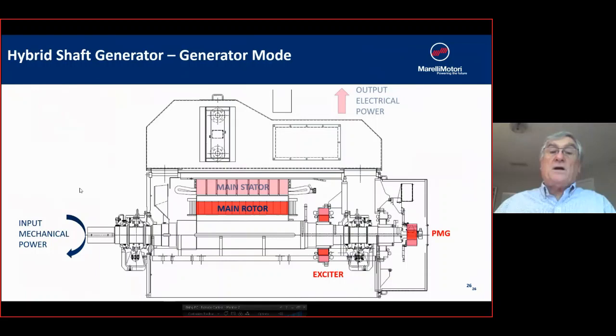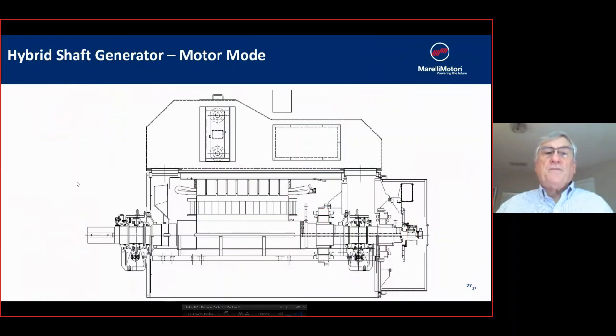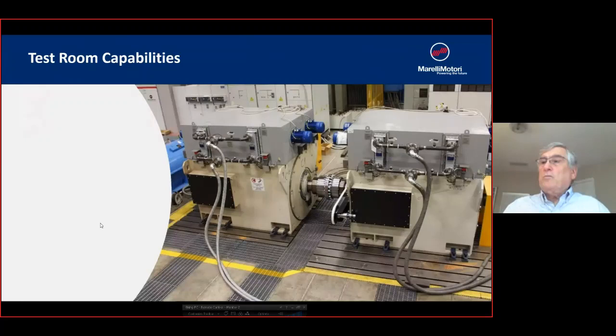In this case, this is a real machine. It's a 4100 kVA machine, 4160 volts. If we put it in motor mode, remember we don't have a pony motor, in this case you have an AC exciter. This AC exciter will get the shaft energized. Once you've got the shaft energized, then you can power up the stator, electrical power, and you can get power out. Neat. So in PTO mode, the power for this machine was 2500 kW, 4000 volts. Like it.